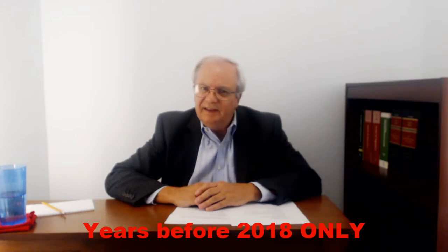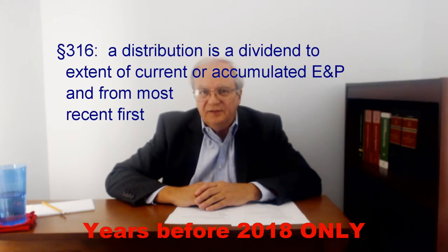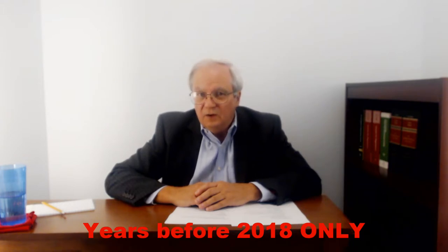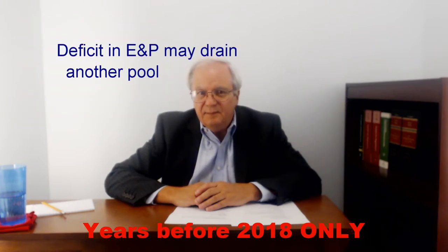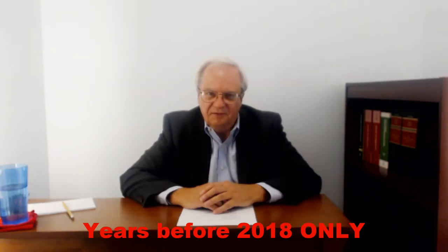There are two inherent traps in the interaction of separate pooling concept with the E&P rules. The rules under Section 316 say that a distribution is a dividend to the extent of current or accumulated E&P, and is from the most recently accumulated E&P first. If there's no total, that is, accumulated E&P in the pool is zero, the taxes get trapped. The first trap is taxes may be in a basket where the earnings have been depleted from the pool. The second trap is there may be a deficit in E&P that triggers recharacterization. We'll talk more about that later, but before we proceed, here's a quiz.